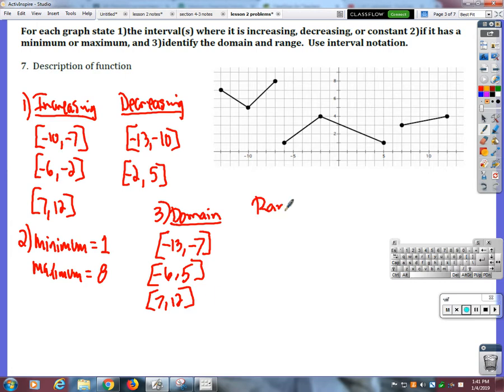And then the range is the y values. We need the range. What's the lowest y value? 1. And then in that piece it starts at 1 and goes up to 4. And then there's another piece that starts at y equals 5 and goes up to 8.